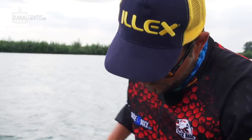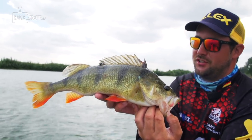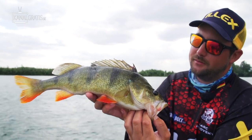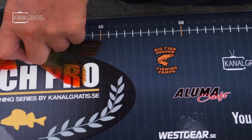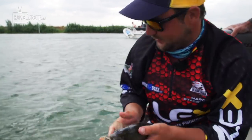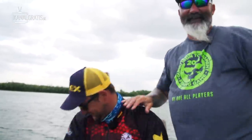This is perch candy. Bait of glory. Another nice fish, the Deraku. This one will not help, but fun to catch. But it is exactly 40, a little bit more, 40 centimeter. So let's release this one quick. Bye bye.